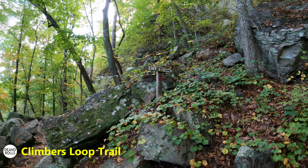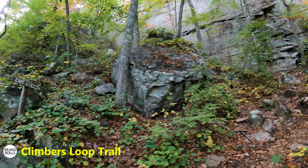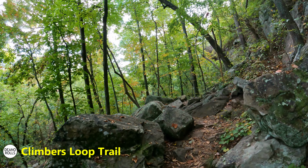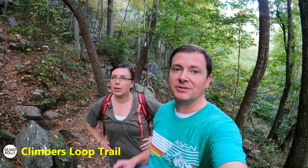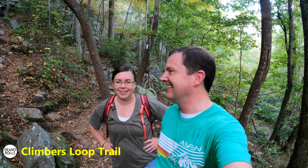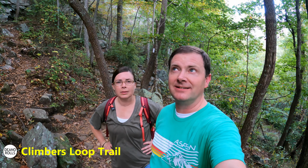So, exit. And it goes back up to the top and out. And then you can keep going this way to make a longer Climber's Loop. We're going to figure out what we want to do, but we're probably going to exit. So I had no clue. I mean, I never put two and two together that Climber's Loop, that there might be climbers on it. So that was really cool to see that. And those rock cliff facings were crazy.